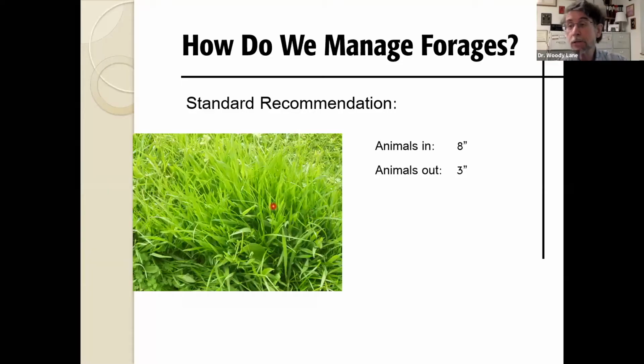So how do we manage the forages? Okay, so here's a standard recommendation, and everyone runs to their extension bulletins and looks at what the recommendation is. Well, you put the animals in at 8 inches and take them out at 3 inches, or some variation of that depending on the species. If you've got Kentucky bluegrass and low-growing white clover, it might be 7 to 2 inches. If you've got reed canary grass, it's going to be 10 inches in, whatever the case may be.